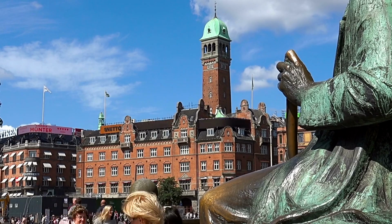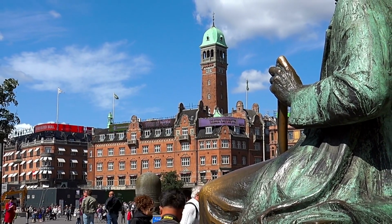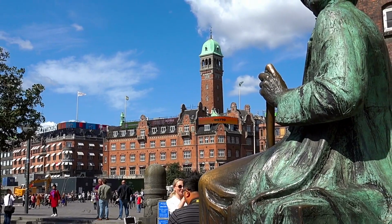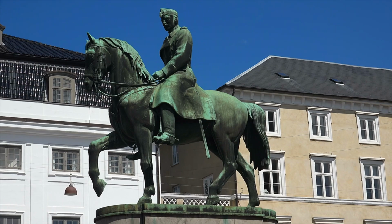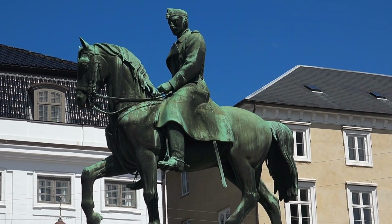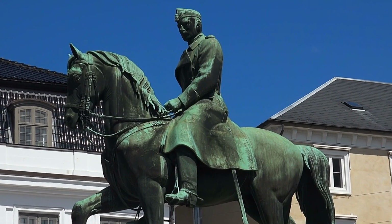Center. You'll see must-see attractions like the Little Mermaid, Tivoli Gardens, Copenhagen Cathedral, and Christiansborg Palace, as well as Nyhavn, Amalienborg Palace, and Frederikskirke. You can even pack in a visit to the Round Tower, Rosenborg Castle, the Town Hall, Our Saviour's Church, the Royal Library, and the Botanical Gardens.